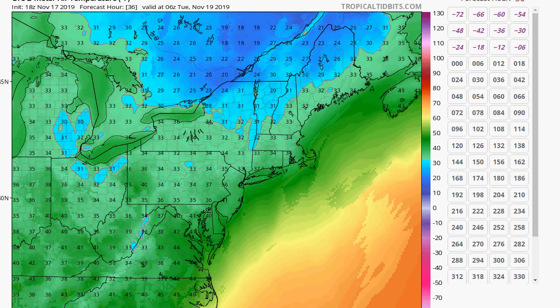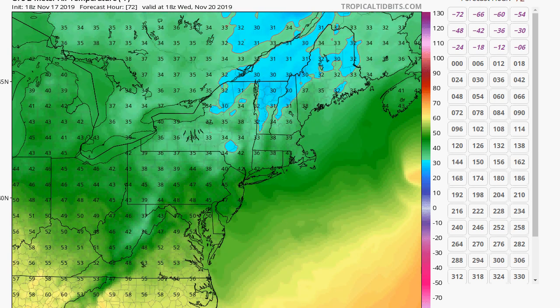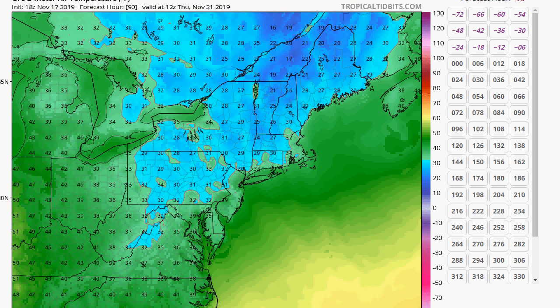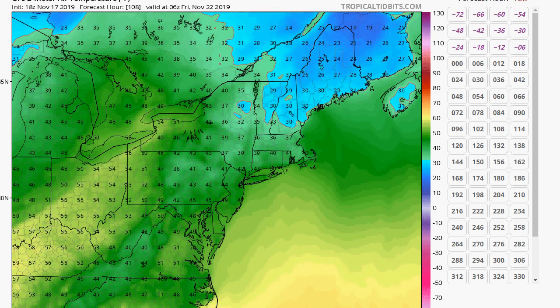For Tuesday, we recover a little bit. We recover significantly, I would say upper 40s to around 50. So it does warm up a little bit. Wednesday, we did have that cold front move through, so we drop back below normal, low and middle 40s. And same for Thursday, maybe recovering a little bit in the mid 40s.